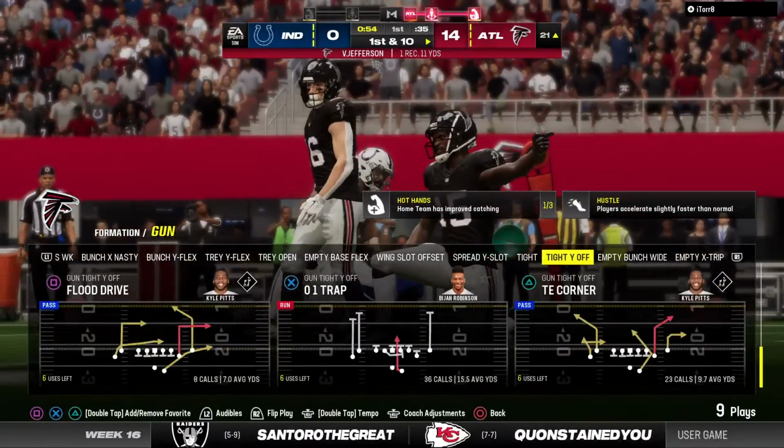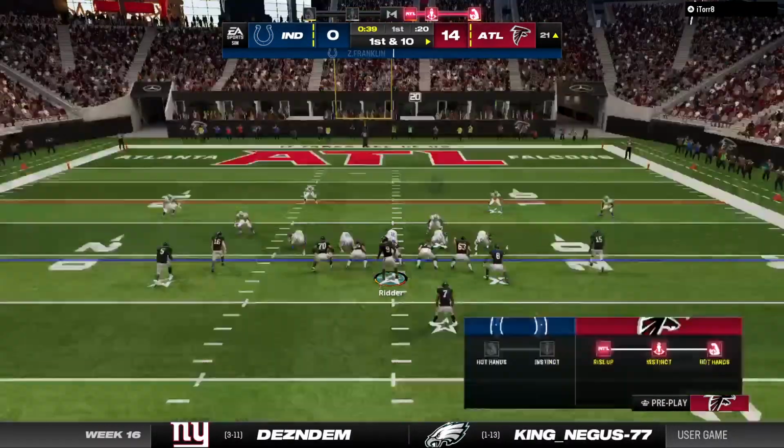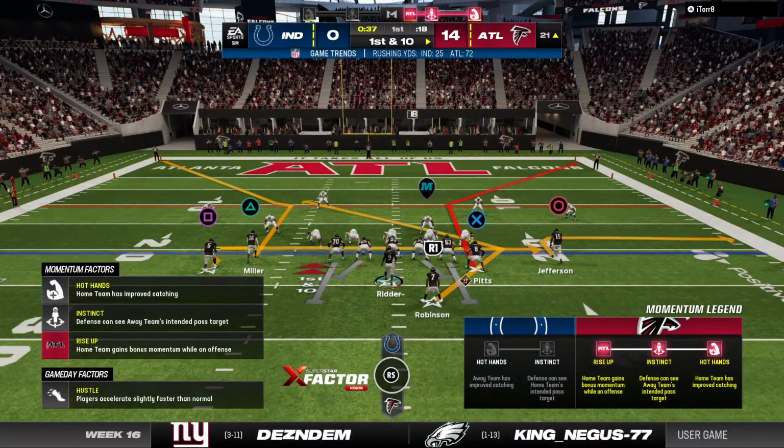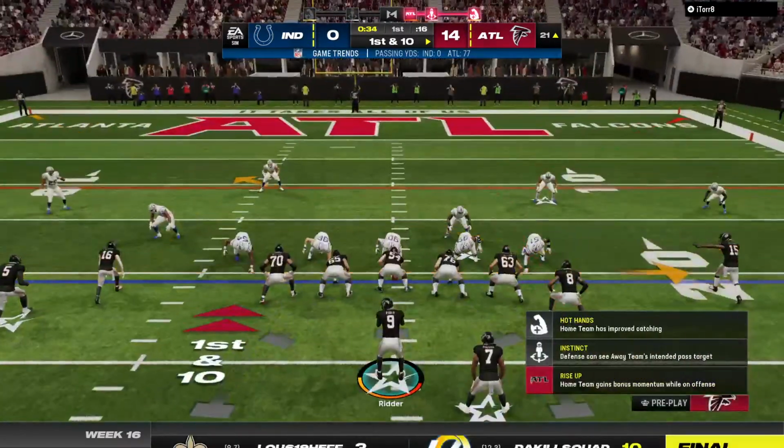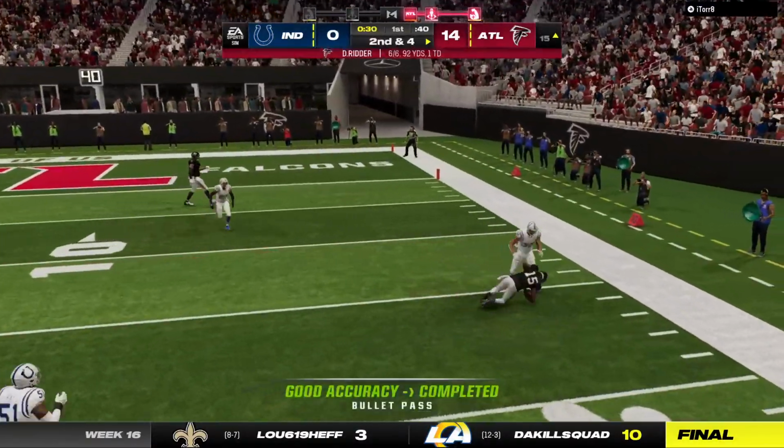It's a gain of 11, and the Falcons pick up the first. It's a nice completion, a little bit of run after catch as well to create the yardage that they got. But it is so tough to cover that route, the drag route, because they run it at varying speeds. Because the key is to create hesitancy on the defender's part.